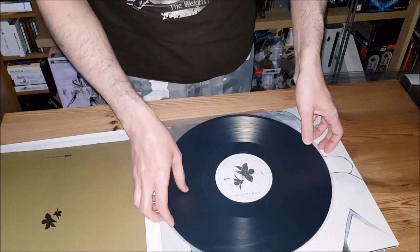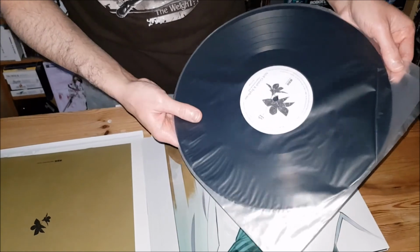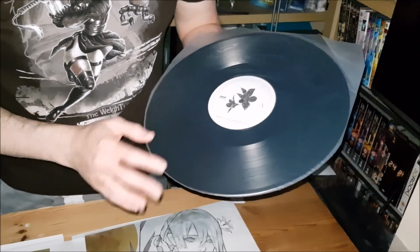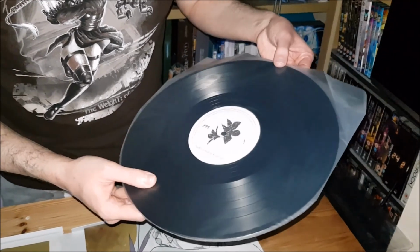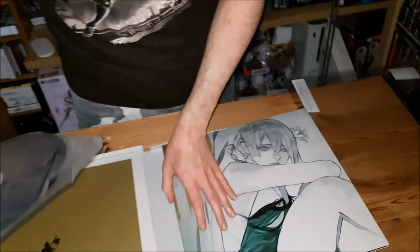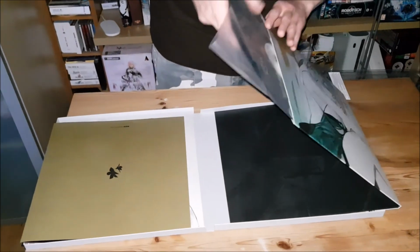And then there is one record. I'm not going to take it out of the plastic. Why would you? Not to play or anything, for God's sake. My brother has a record player, so I might borrow that off him. I do have to listen to it. I only have one other record. But yeah, that's side A. And then side B. And so that's one. Let's get that back in there.